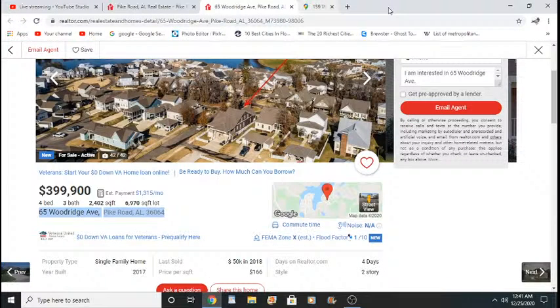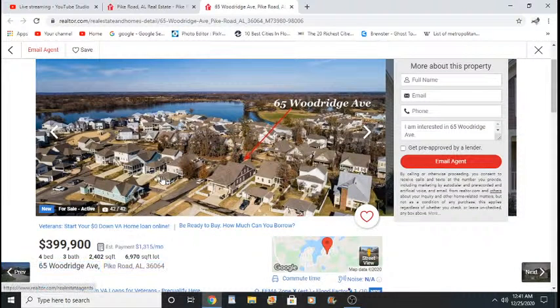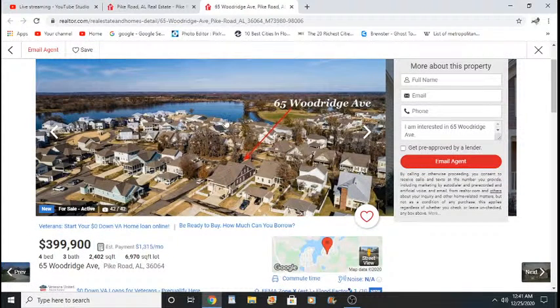And to be honest, a community like this in another state might be worth $600,000, $700,000. So that price tag is kind of understandable, really. And you might not expect to hear that from me, but I do think it's understandable. It is a very nice community, so I get it. There's nice stuff out there.